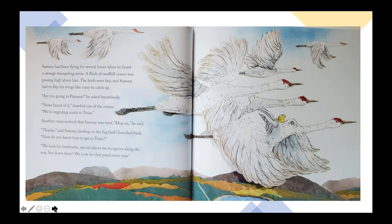Another crane noticed that Sammy was tired. "Hop on," he said. "Thanks," said Sammy, landing on the big bird's hunched back. "How do you know how to get to Texas?" "We look for landmarks, special places we recognize along the way. See down there? We look for that pond every year."